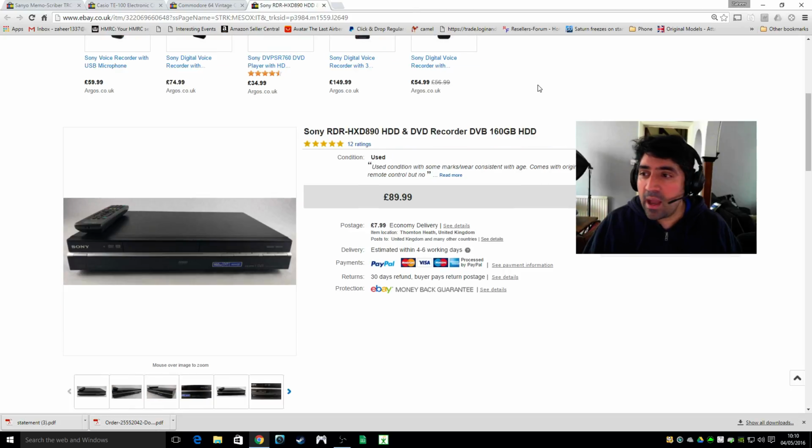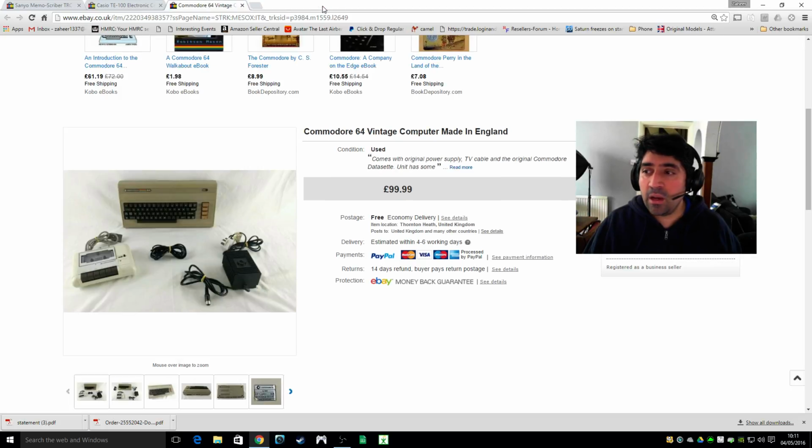Next item, it's a DVD recorder with a Freeview tuner. So, Sony HD DVD recorder, 160GB hard drive. Paid £8 for it at a boot fair, sold it for £90 plus £8 shipping. So good value items these. Like I said, these are just my higher value sales, the sales that have gotten me the most return.